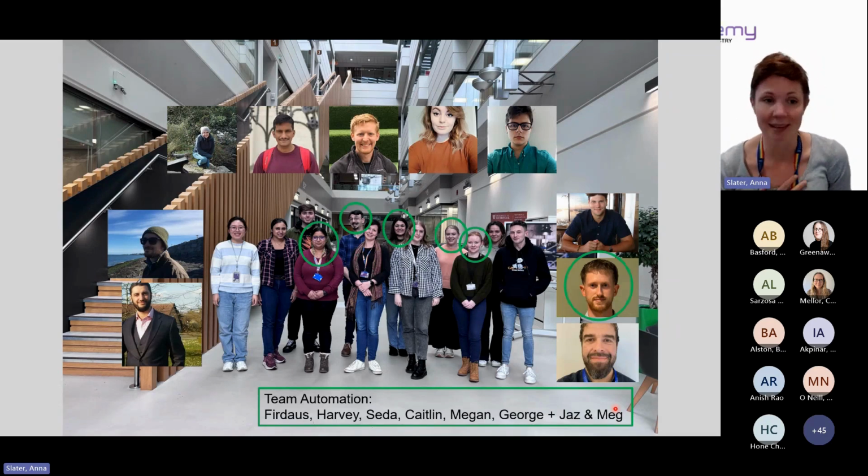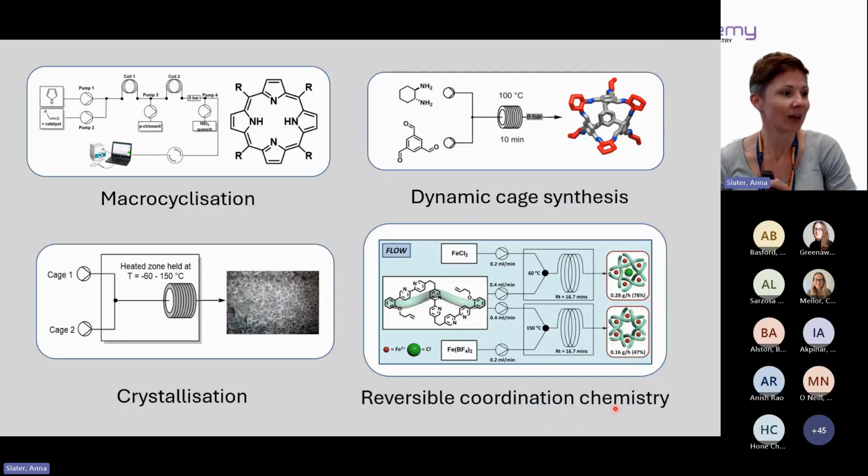I would say we're fairly late entrants to the world of automation and flow. I didn't do either as part of my PhD or my postdoctoral tenure, but I thought I would show you four case studies of types of reactions that we've applied flow chemistry to get some benefit. They're all loosely connected to supramolecular chemistry: macrocyclization, dynamic cage synthesis, like Annabelle's beautiful talk just now, crystallization, and a little bit of reversible coordination chemistry.